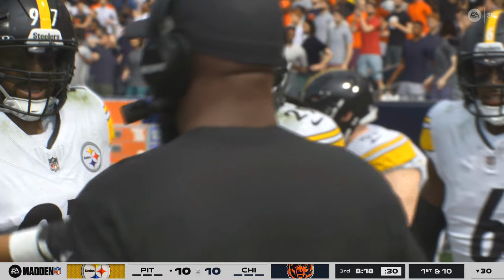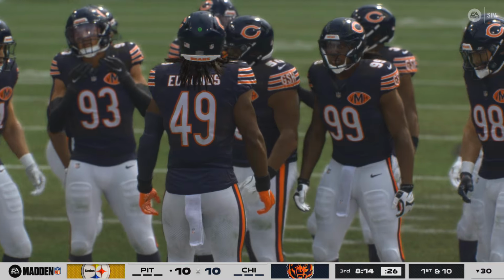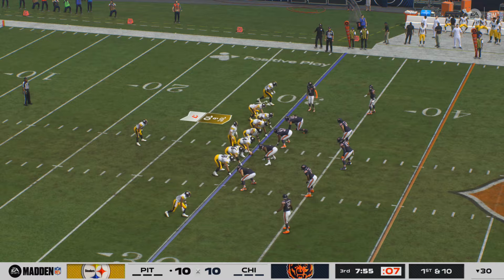It's been a good drive so far. They just wanted to keep it going, so they call low-risk, low-reward play. No one's worried about picking up big yardage here. Quarterback sneak, keep the chains moving, and pick up another first down.